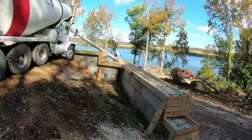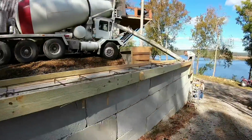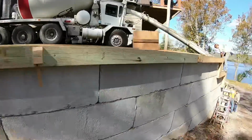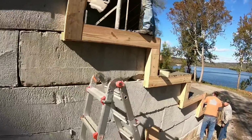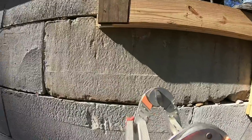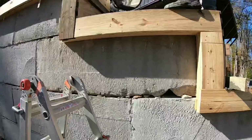All right, guys, as you've seen, we got those bottom 4 steps poured. That's as high as the concrete truck could reach up. So we got him moved up there on top and we can shoot him down. The problem is it gets a little more difficult because we're 8 feet off the ground now. So it's like looking down the barrel of a concrete chute there. But we're getting her.